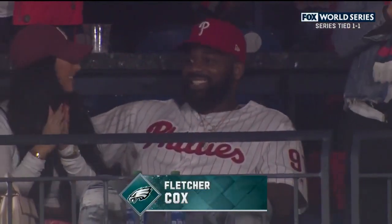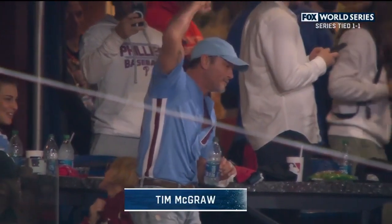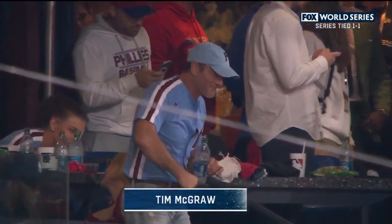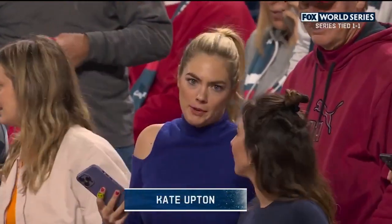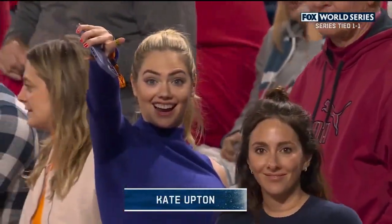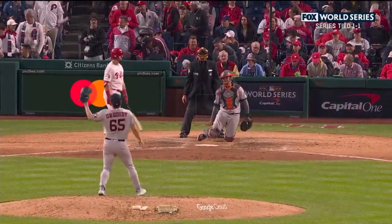Fletcher Cox, the Eagle. And Tug's boy Tim McGraw, and his throwback Phillies light blue. Justin Verlander's wife, Kate, has been hoping for another chance to pitch in this World Series.